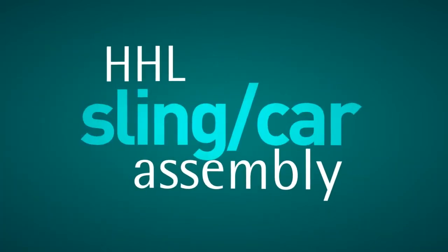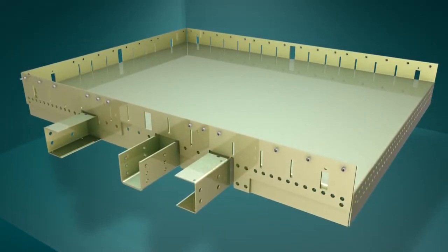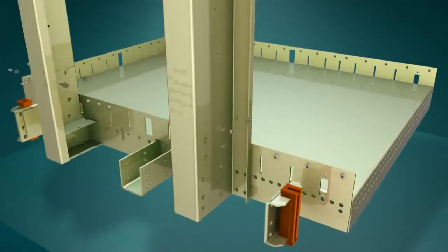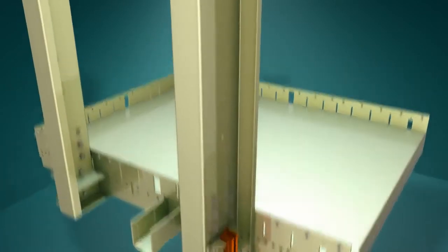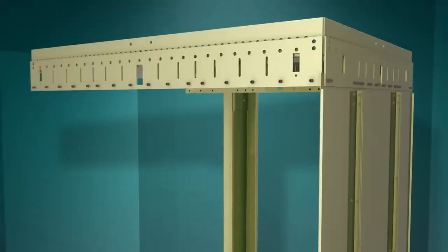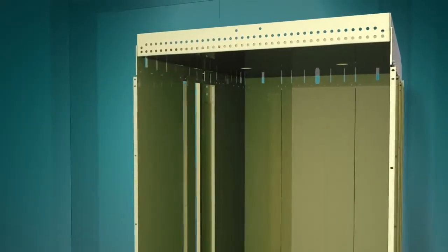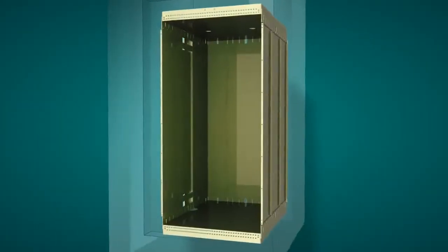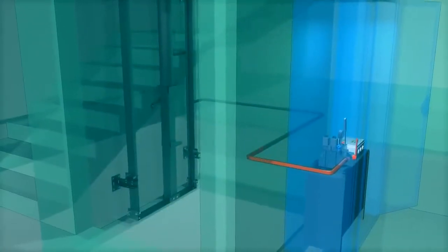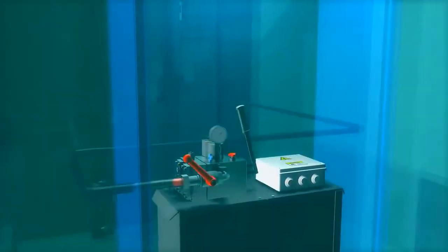Now comes the turn of the HHL sling car. The innovative concept of a light C-shaped sling car allows the HHL to be an elevator which makes the most of every last millimeter of the enclosure. The compact design, without doubt, simplifies and speeds up the assembly process. It is now time to fill the hydraulic circuit. The piston is first of all bled, and the fluid supplied by Witte is then poured into the pump unit.